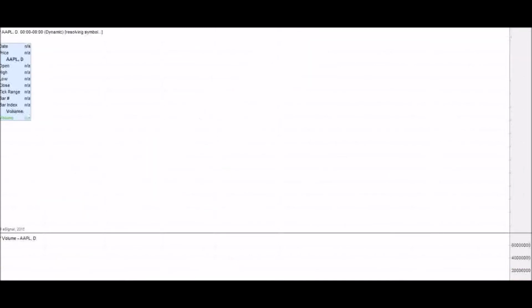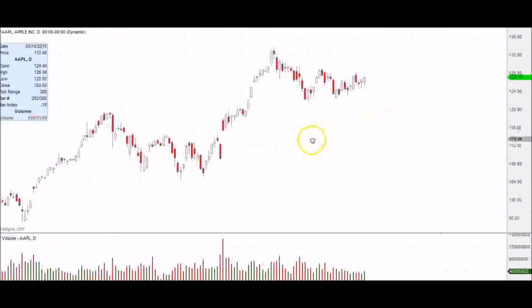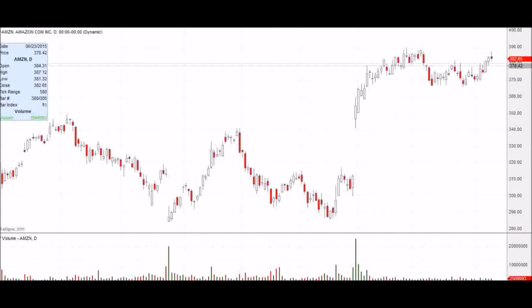All right, let's get into some names. Apple continuing to look okay, holding these key levels. The key level that I have here is around this 125.25 level. We need to hold this 125.25 level, and then we could continue to go higher. Okay, if it holds that level and pops up above, we definitely could see that we could test this 133.60 area at least.